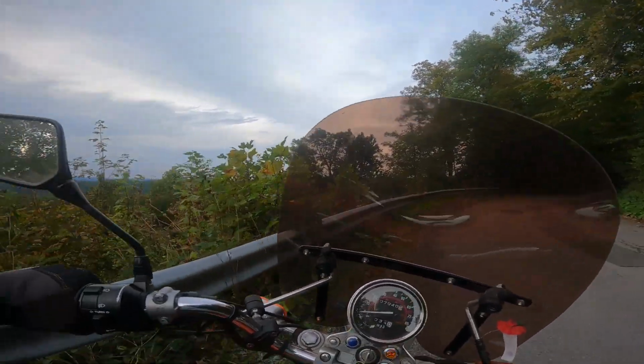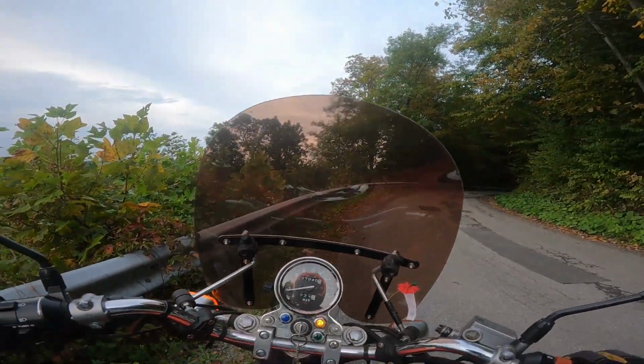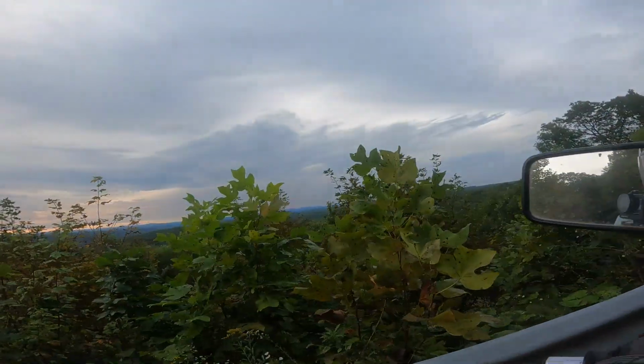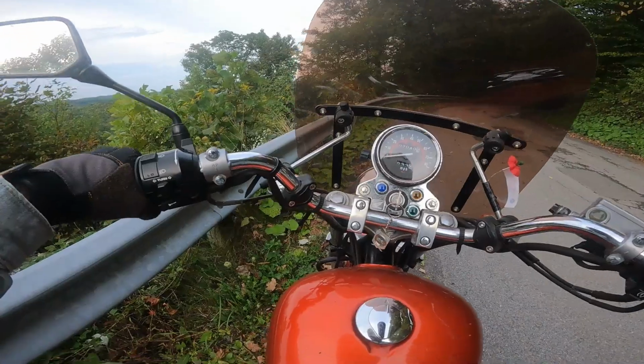Opposite side of the road and see. Yeah, it looks like we got some color in the sky that might be worth a photograph. Yeah, I'm going to stay here and take some photographs of this.